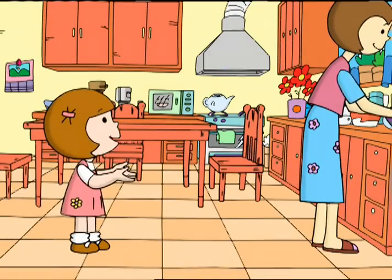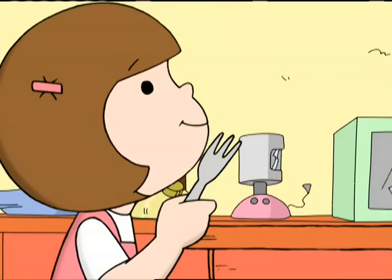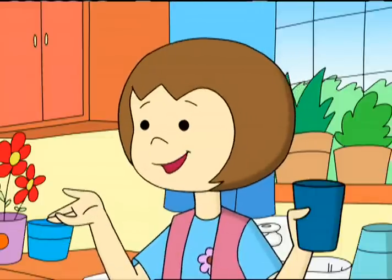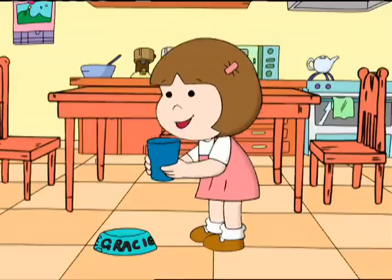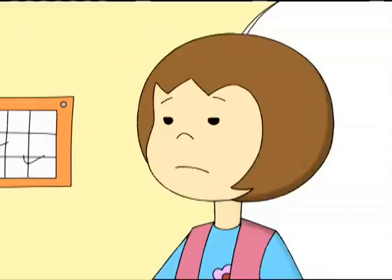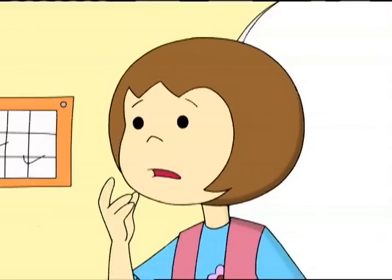Hi, Mom. What's for breakfast? Good morning, honey. We're having your favorite blueberry pancakes. Ooh, yum! Just do me a quick favor and put some food in Gracie's bowl. Sure thing. Here, Gracie, time for breakfast. Gracie! Gracie! That's funny. Gracie always comes running for breakfast. Where could she be?